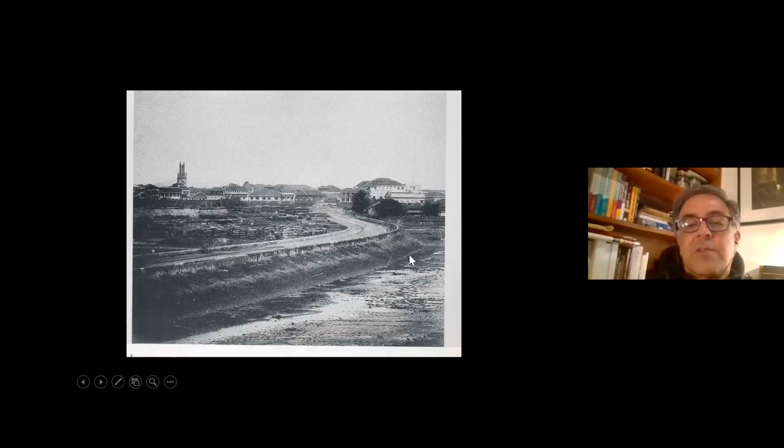You can see it over here. This is a very early photograph which I managed to find of the causeway. And this structure here actually is the fort. You can actually see the fort buildings over here. Apollo Gate is somewhere over here.